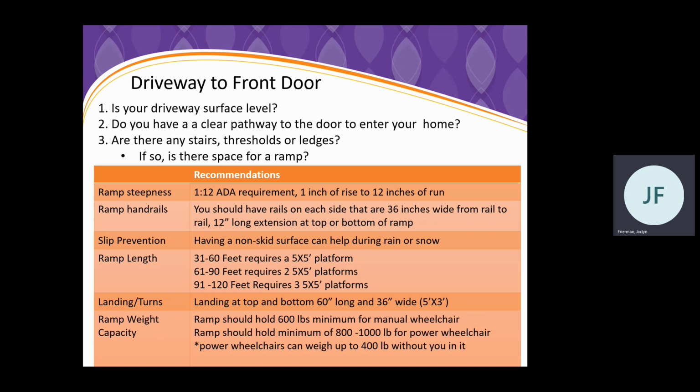Starting with the driveway. Is your driveway surface level? Do you have a clear pathway to the door to enter your home? Are there any stairs, thresholds, or ledges? Below is a guide of recommendations per ADA in regards to ramp steepness, ramp handrails, slip prevention, ramp length, landings and turns, and ramp weight capacity.